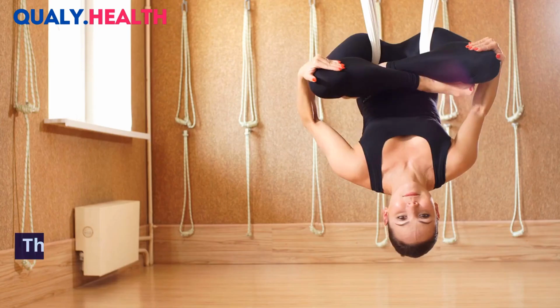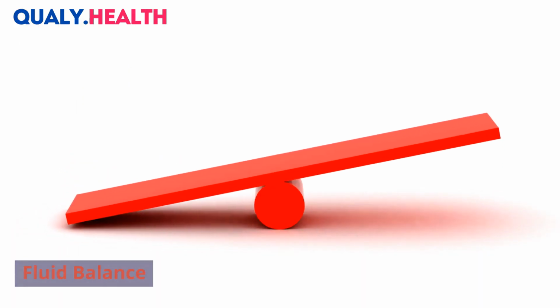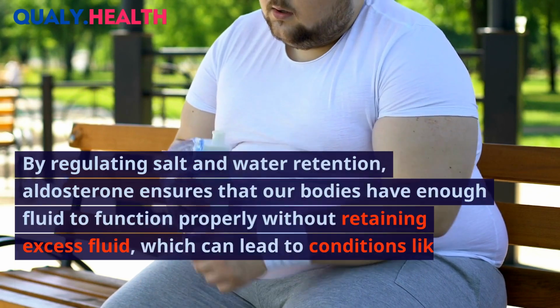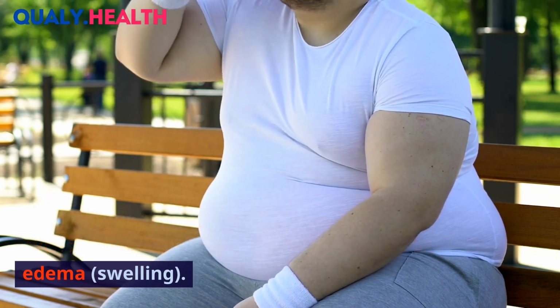Electrolyte balance. Aldosterone also helps maintain the right balance of electrolytes, such as sodium and potassium, in our bloodstream. This is crucial for normal nerve and muscle function. Fluid balance. By regulating salt and water retention, aldosterone ensures that our bodies have enough fluid to function properly without retaining excess fluid, which can lead to conditions like edema, swelling.